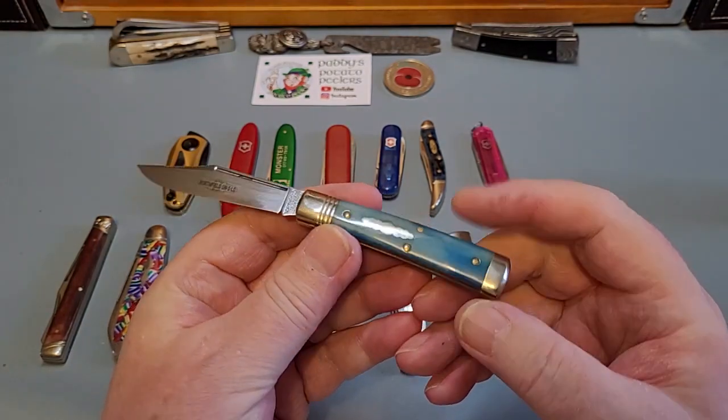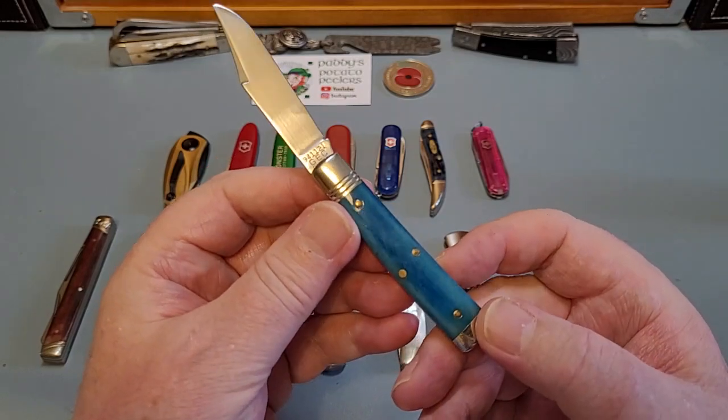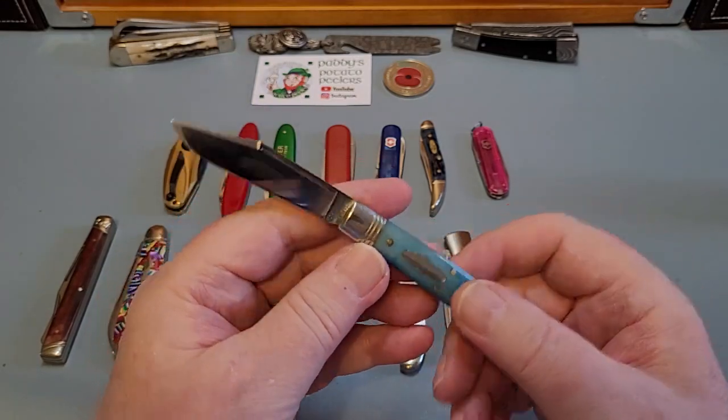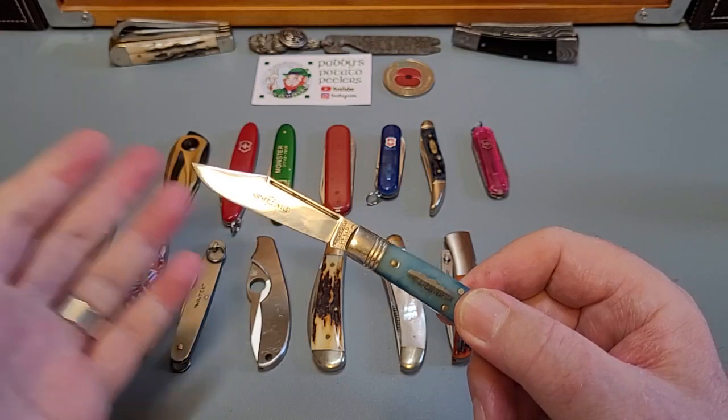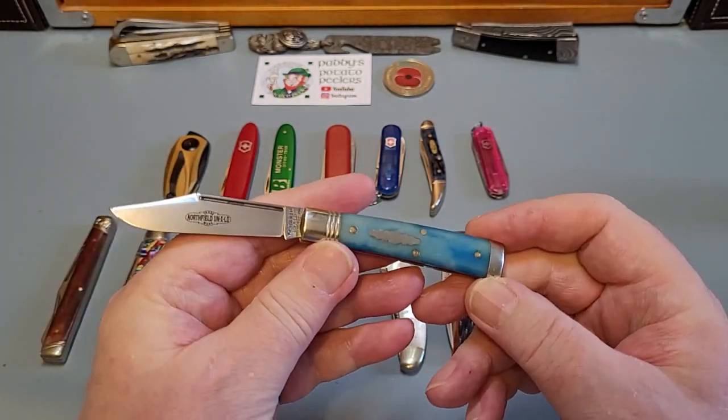Isn't that just beautiful? This is bone that has been dyed in a beautiful blue. You can get them in all different colours. GEC are harder to get, but if you're getting into knife collecting, it's nice to have a goal. One day I would like one of them, and this is one of them.